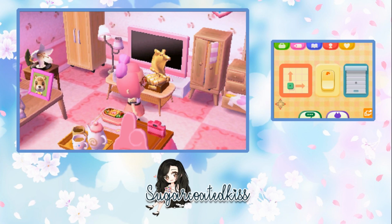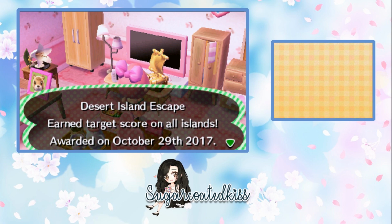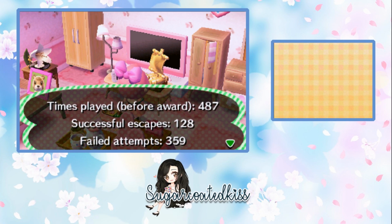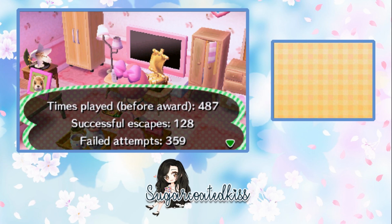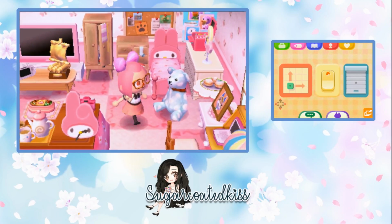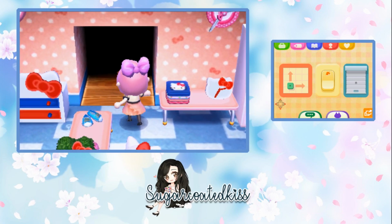If you interact with it, it will actually give you game stats. Desert Island Escape earned target score on all islands, awarded on October 29th, 2017. And I thought this was hilarious. Times played 487, successful escapes 128, failed attempts 359. It's like, okay, yeah, you did good and all, but do you want to see how many times you failed? Just kind of rubbing it in and pointing out my failures. Feels bad. Let's see what we have in the back room here.